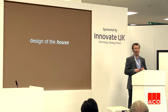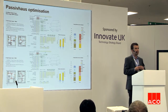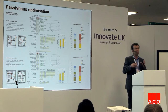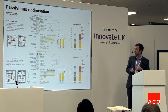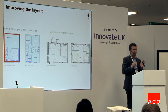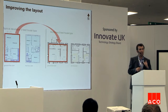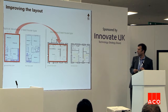And in terms of the design of the house, we started off with our passive house analysis because we wanted the shape and the form to influence our design to make sure that what we were designing was efficient from a cost point of view. And what we discovered was that if you take the typical developer house, which tends to be narrow frontage with a deep plan, and turn it around so that it has a wider frontage and a shallower plan, it works much better for passive house because you've got a better orientation to the south.